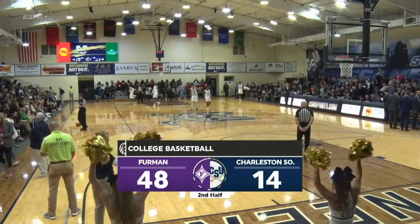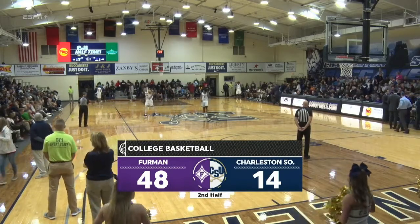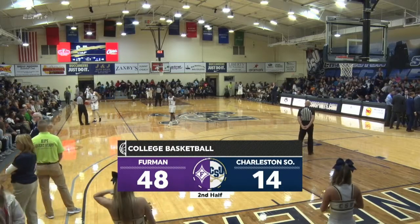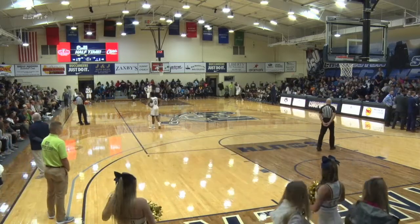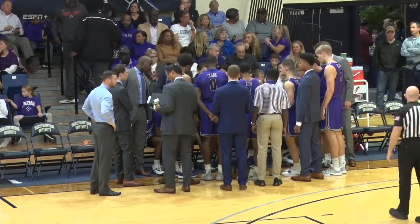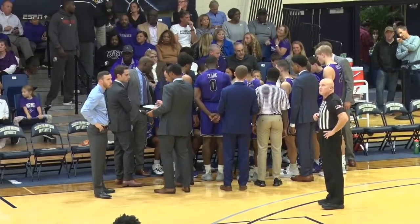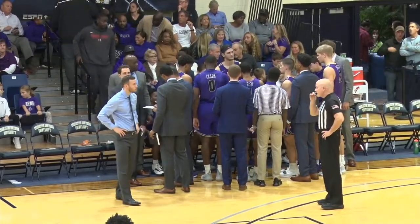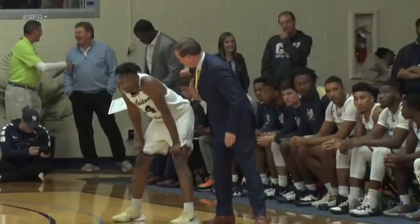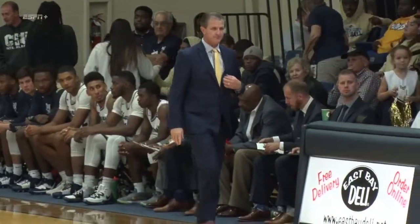Back in college basketball from Charleston Southern University, the Furman Paladins up big, a 34-point lead as we get ready to start off the second half. Furman's a pretty good road team, 18-2 in their last 20 non-conference matchups. They're on a six-game true road winning streak. And in this matchup, the home teams won each of the last seven. We're well on the way to possibly snapping that streak.